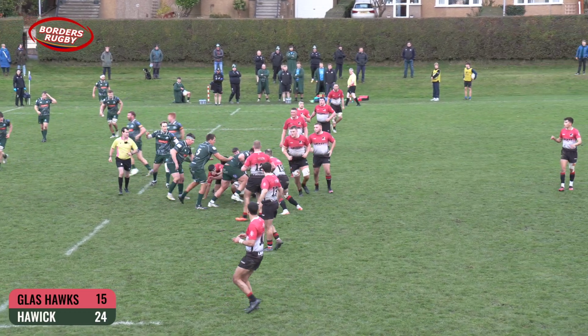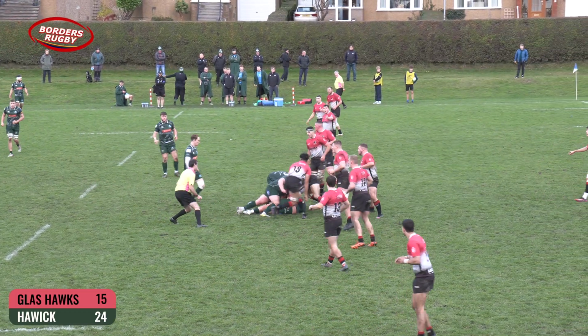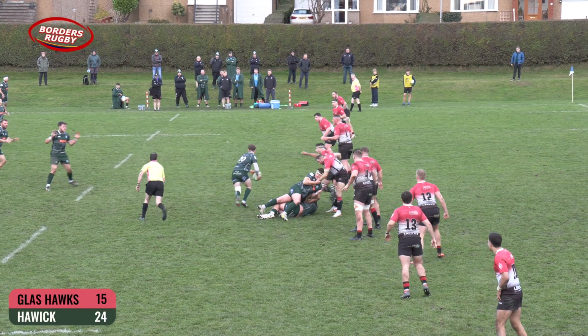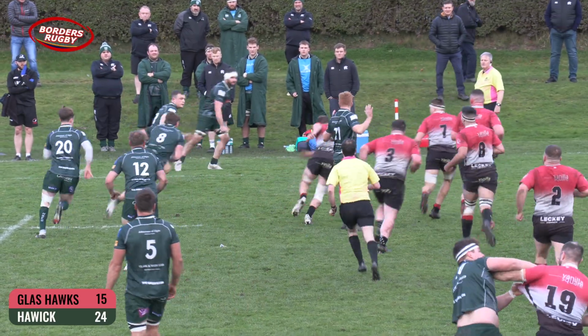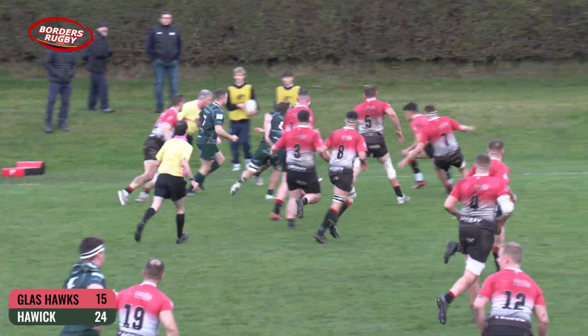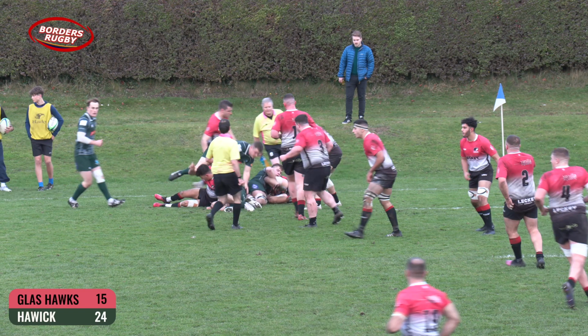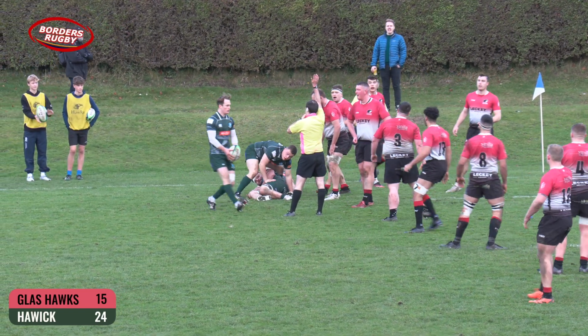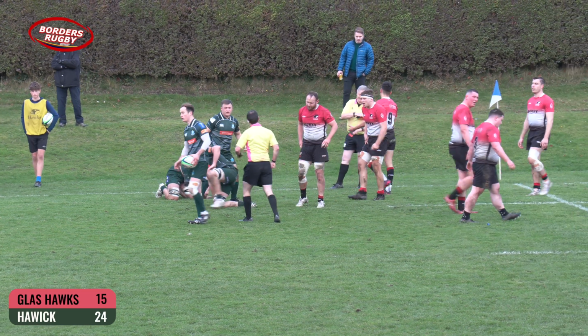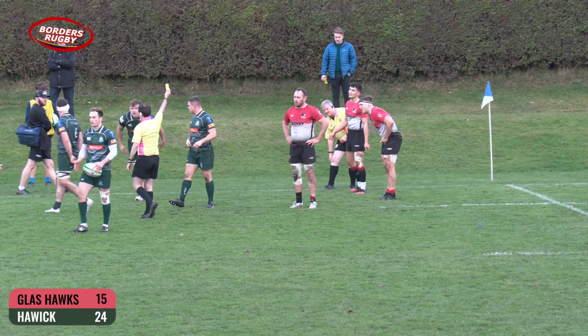Now Sean Muir hits it up, and Hawks players coming in to tackle Muir, and it's the substitute Ben Scott, and it's Jay Linton now. Jay Linton trying to get up ahead of steam. Stuart Graham loitering with intent on the touchline, and there's another advantage coming Hawick's way. So let's see what he's going to say about this one. 9, not rolling, away you go.